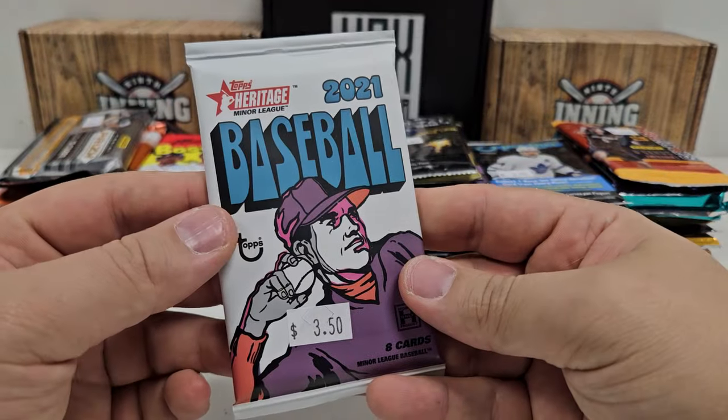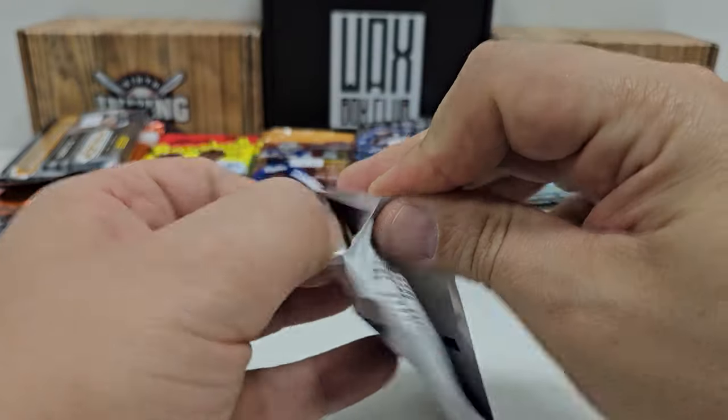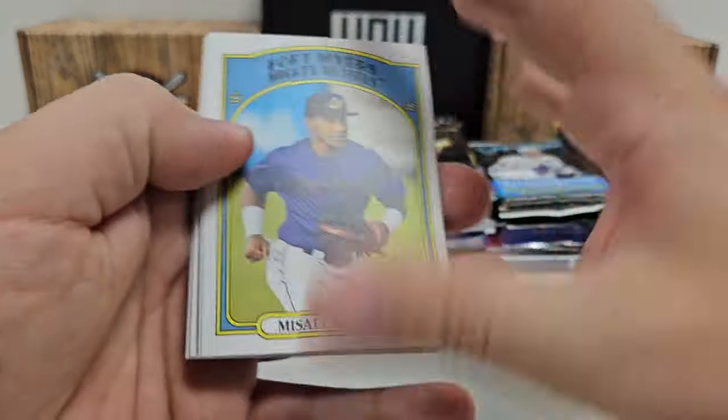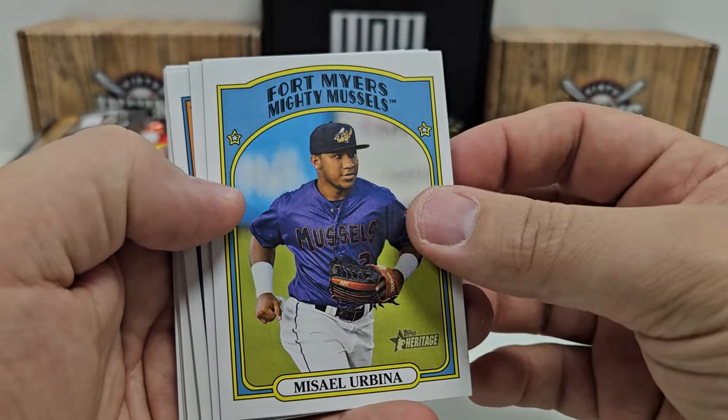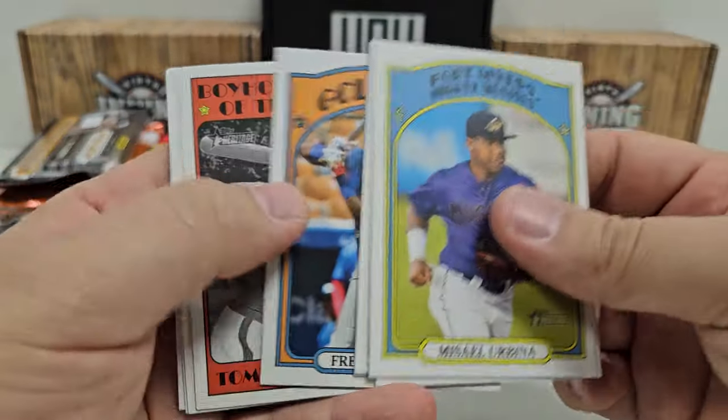Let's do some baseball. Let's do some Heritage. We got a few packs of these. The 2021 Minor League Heritage starting us off here. I think I got a total of 4 Heritage packs. Again, each one is going to be different. And they're all hobby. Be nice to get an auto out of one of these 4, because I do like the Heritage autographs. Those are pretty cool. Jeter Downs.